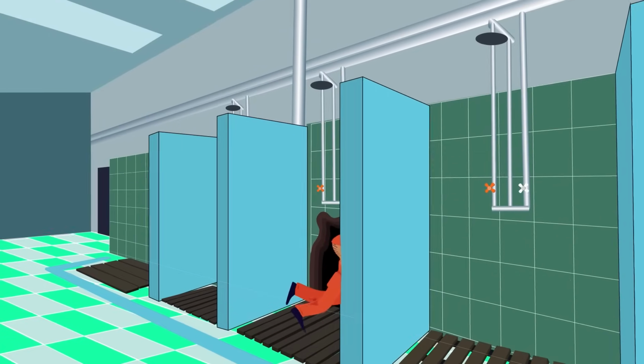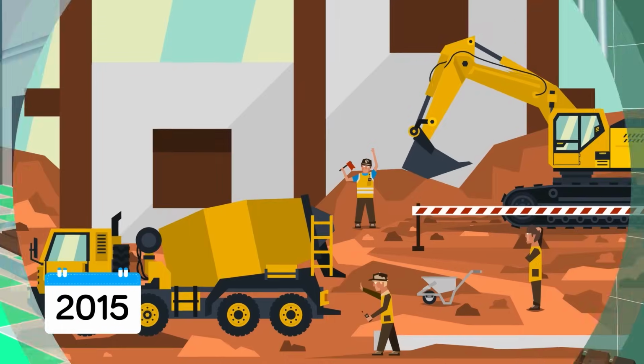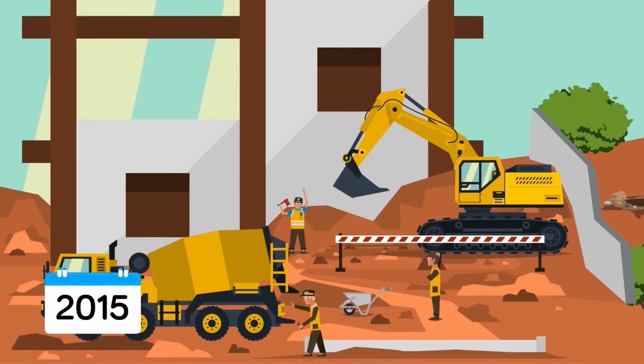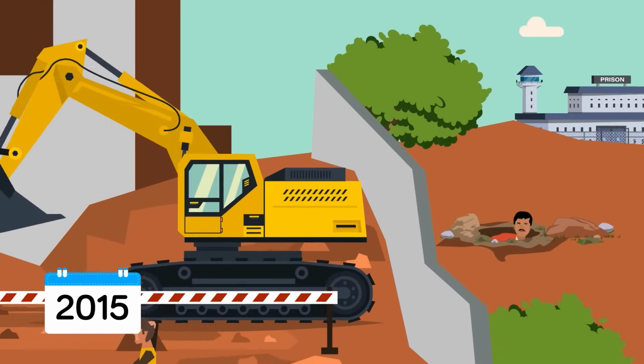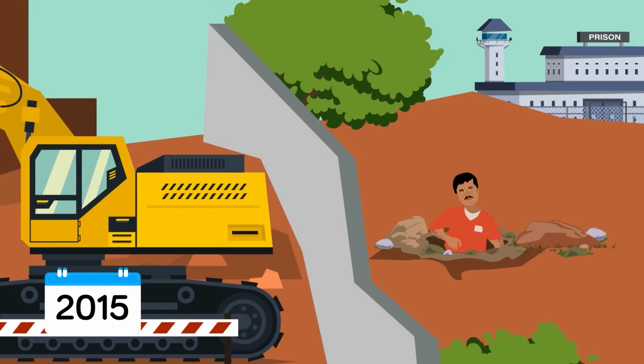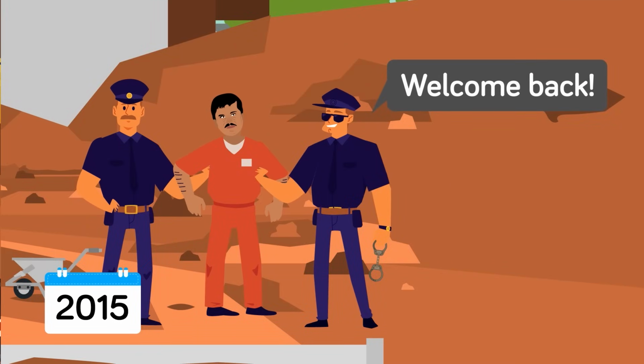The year is 2015, and Mexican crime kingpin Joaquin El Chapo Guzman is making his way through a tunnel that stretches from his shower stall at Federal Social Readaptation Center No. 1 maximum security prison to a construction site not far away. This may have been the most brazen and most costly prison escape of all time.